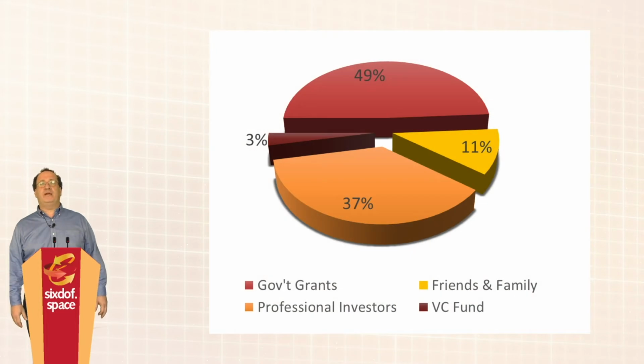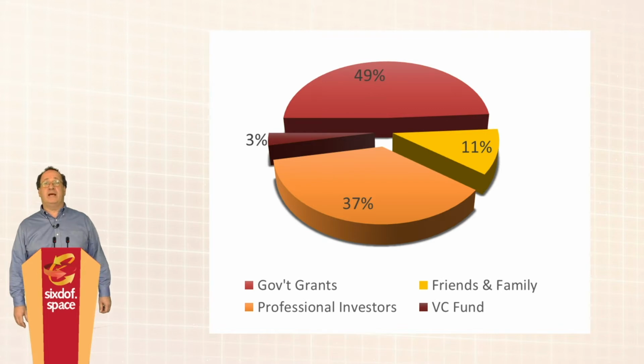To date, we've raised $4.5 million, roughly half of that through government grants, with most of the rest coming from professional investors. We are already seeing around half our expenses covered by customer revenue. Given that we haven't yet even started gaining economies of scale, we are confident that we will break even and then reach profit before 2022.